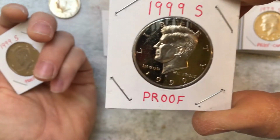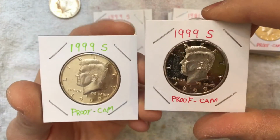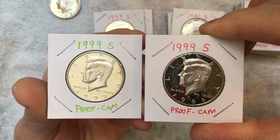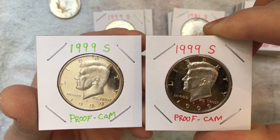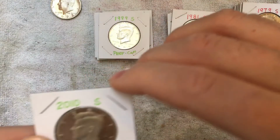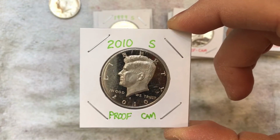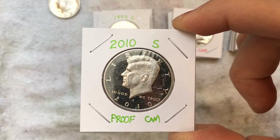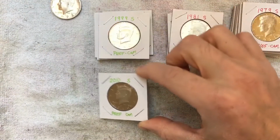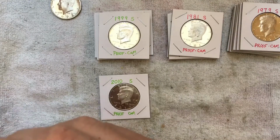I have a '99. I actually have three '99s. These other two are also '99s. I'll just show those together. And then I have one 2010.